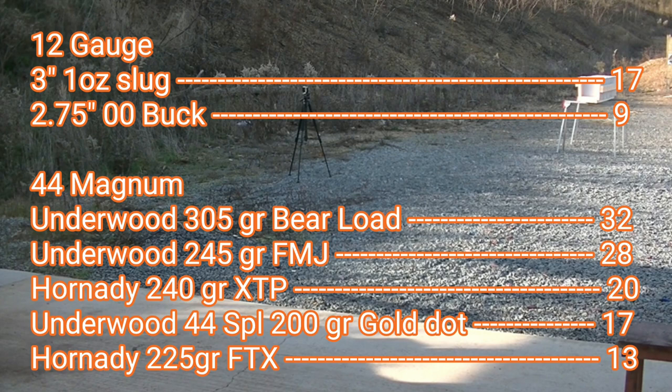And then finally, I did a test with the 44 Magnum, and with the classic Hornady 240-grain XTP soft point load, I penetrated through 20 sheets. The Underwood Ammo 305-grain bear load penetrated through 32 sheets. The Underwood Ammo 245-grain full metal jacket penetrated through 28 sheets. The Underwood Ammo 44 Special 200-grain gold dot penetrated through 17 sheets. And the Hornady 225-grain flex tip penetrated through 13 sheets.